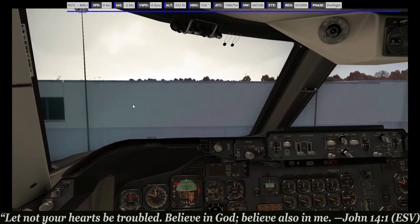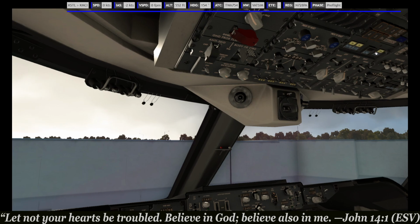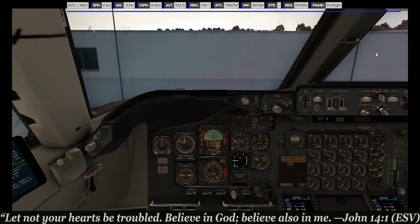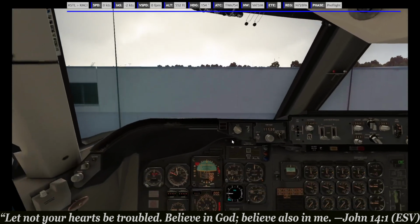Okay, all doors and hatches are closed. Ready to connect. Cabin crew, arm slides. All doors are closed and armed.